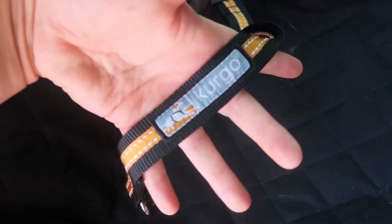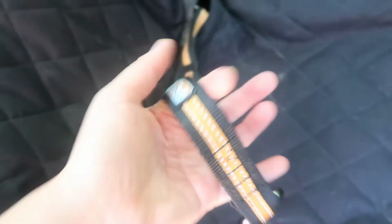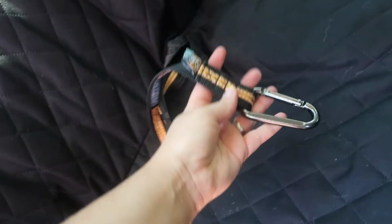The next is super, super important. It's a dog seatbelt. I cannot stress this enough. If you are bringing your dog on a road trip and it's really long, please have a seatbelt for them. Just like we wear seatbelts to protect us, your dogs need a seatbelt too. What you can do is get ones that attach right to their harness, and then it clips into your seatbelt, so that way you can clip it to them and they can stay put.